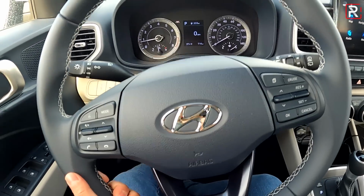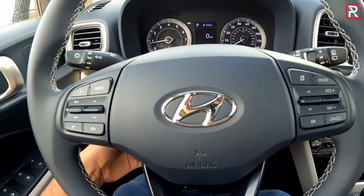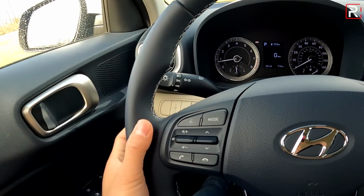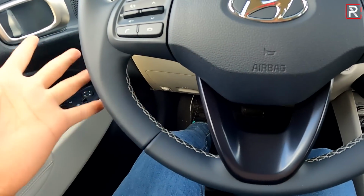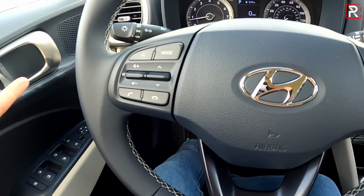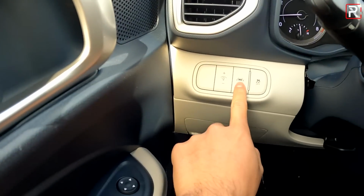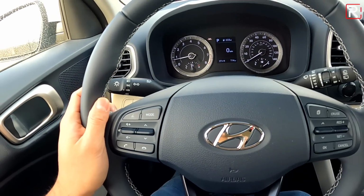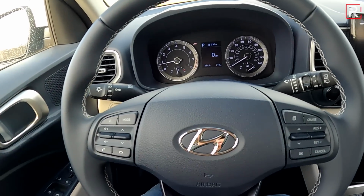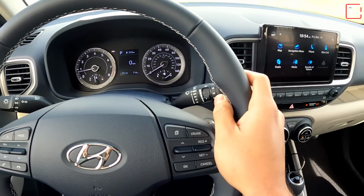The steering wheel itself is manual tilt and telescoping, and it offers a pretty good amount of adjustability. I also love how they put this contrasting white stitching on it. It really gives it an upscale look and feel, which is nice. You have a lot of buttons here for the controls. Lane keep assist is included on this car, but if you're looking for adaptive cruise, Hyundai does not offer that, which doesn't surprise me at this price point. No heated wheel, which again, you can't expect at this price point.